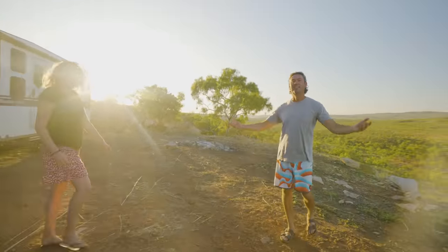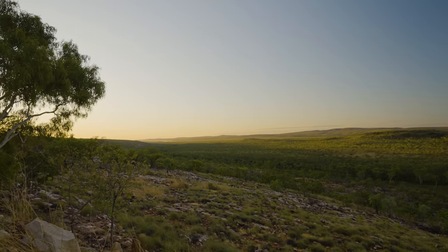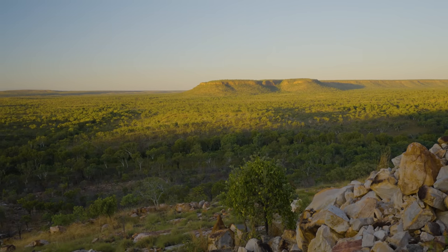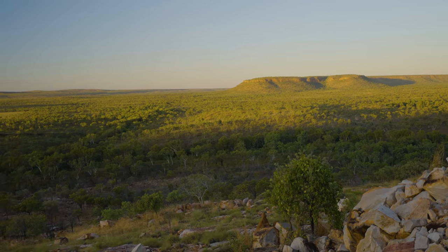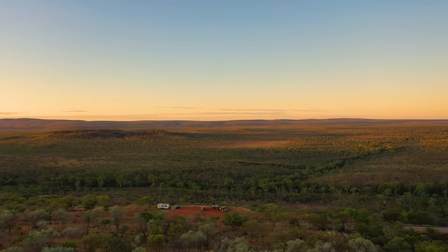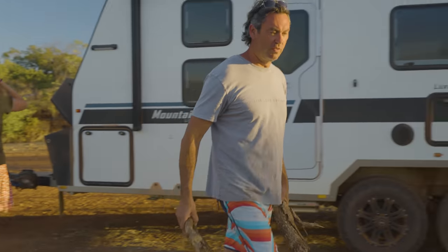Guys, check this out. This is where we're staying for the night. Look at this view. Incredible. So let's light a fire, get some snacks, have some drinks, and settle in and appreciate the views. And the privacy too. Look at this. Oh my God, this is like true wilderness in outback Australia. Love it.